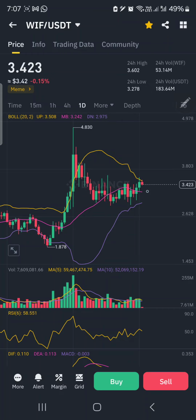And why I say so is that if you look at this Bollinger Band, I like Bollinger Band very well. As we can see, the Bollinger Band is these three lines on the chart. Before, they were so far from each other. You can see how far they are from each other right here. But now you can see that they are getting very close to each other.